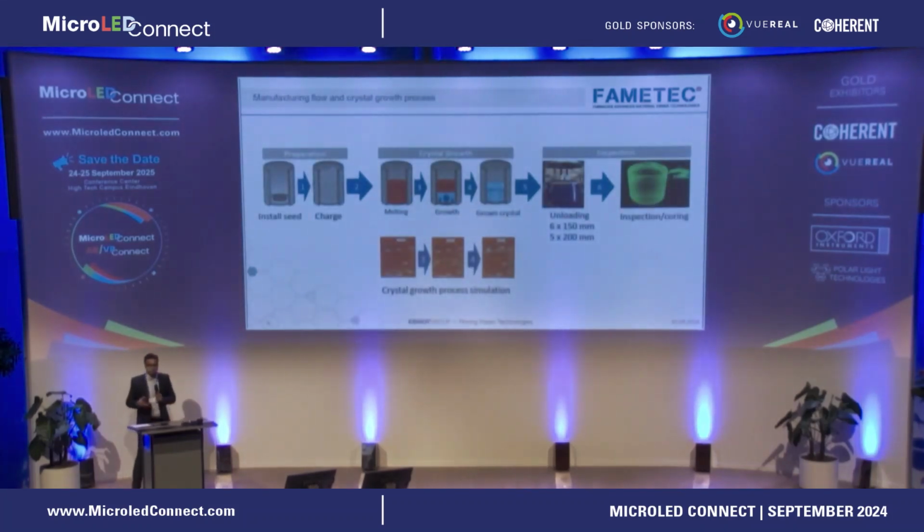So I would like to take you a bit through the technology that we have developed. We have invested about 10 years in developing a technology such that it caters exactly to the LED market to provide LED substrates, and we have optimized it for 8-inch LED substrates.